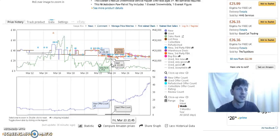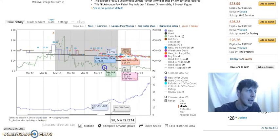With stocks and shares, the higher the graph goes, it means the stock's appreciating, it's doing well. However, it works in the opposite direction with a Keepa chart, or with sales ranks in general. So imagine it as a race, first being the best, second, third, fourth, fifth, etc. The lower the rank, with one being the best, the better the product, the better sales volume the product has.